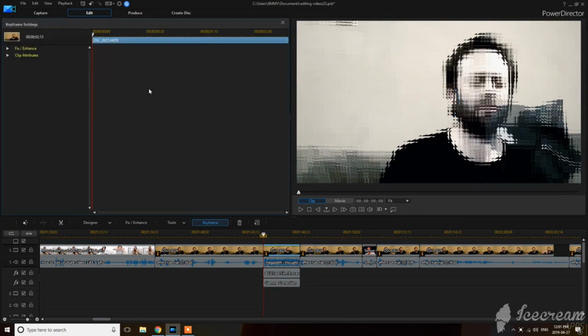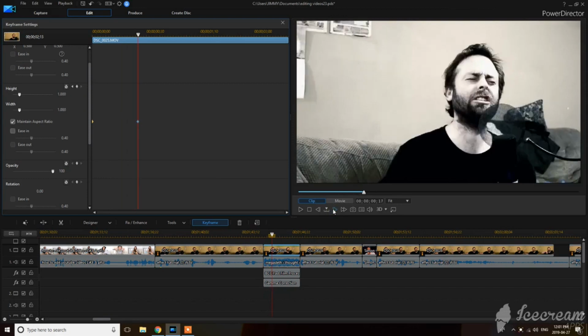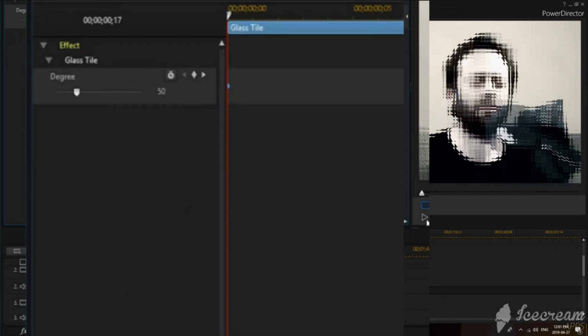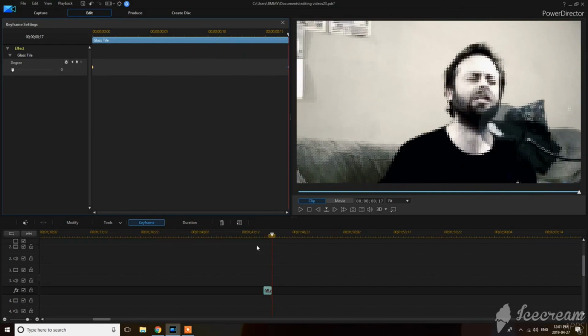Okay, so we first need to create this zoom out by having it zoomed in on keyframe, then back to 1000. There are 2 effects which are just random choices for color, but this here is glass tile. Start with a degree of 50, then gradually reduce it as the camera zooms out. I've used this in a lot of videos actually.